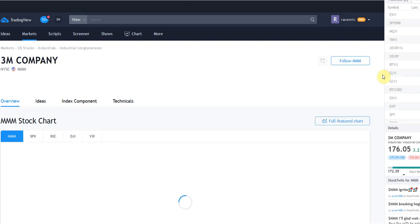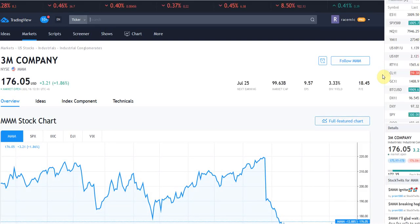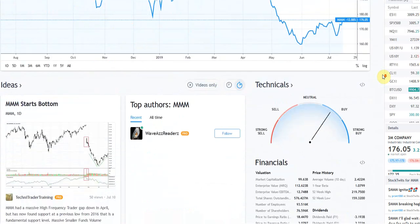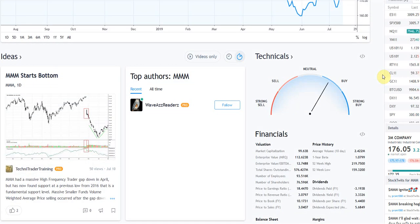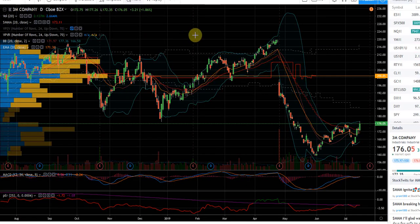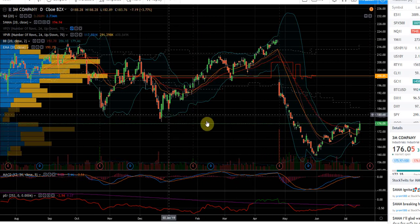From a PE perspective, probably a good gauge for this one. 18 PE, not cheap. It's more expensive than Apple, I bet you, a little bit. And 3 times sales, slightly less expensive than Amazon at 4 times sales, but Amazon's PE is 80. So I don't know. It's not screaming cheap from a PE perspective. So definitely, I personally would not chase it until I see how they resolve this situation right here.